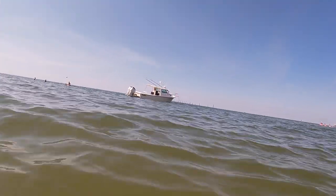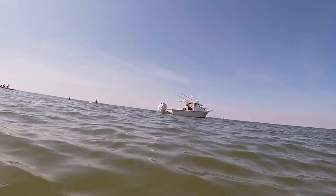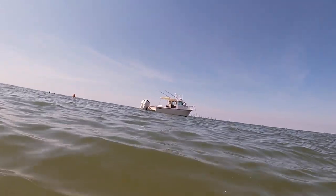That's a nice looking boat. Big Parker. Got two big Johnsons on it. I can't tell what horsepower they are. Pretty cool, isn't it?